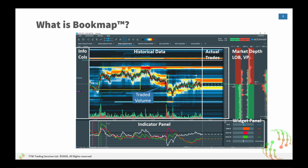That means what I'm showing here is the proprietary TTW-MarketVolumePro indicator. All indicators you will see in the indicator panel below the chart, below the historical data and the actual trades charts of Bookmap, as well as the widget panel, which shows the numbers and the visualization, the depiction of the indicator, if you have some. So you see traded volume here on the hit bid, on lift ask, for example, and the volume delta at the moment when the market trades. That's the depiction and the presentation of the volume here.